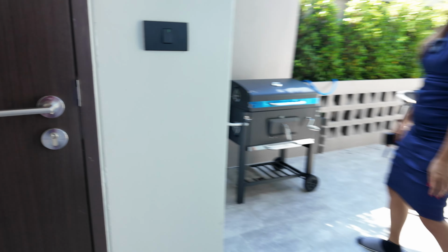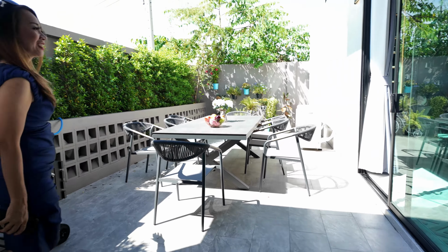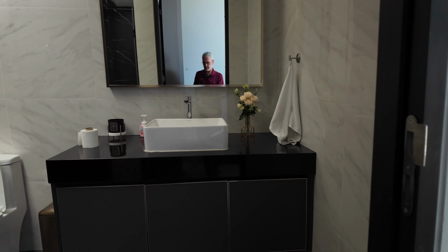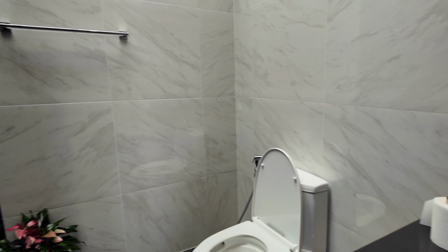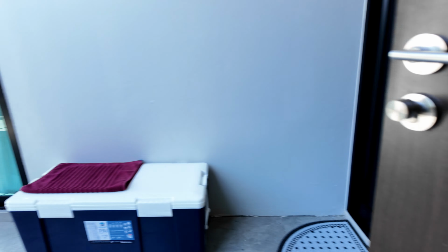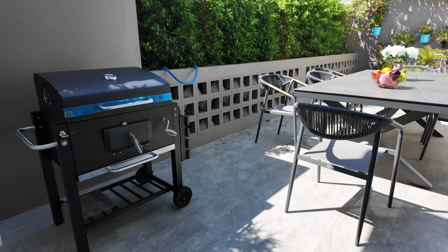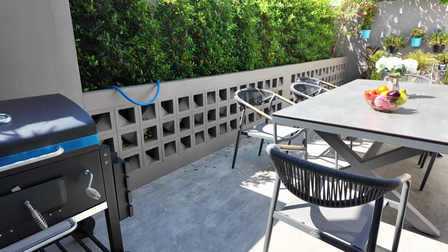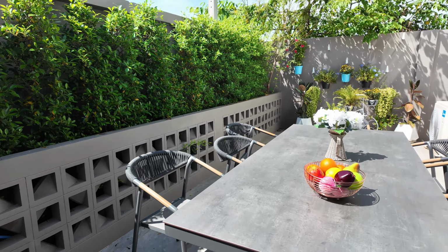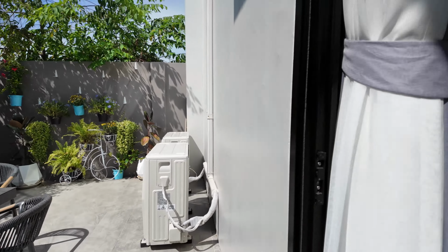All right, so if you come out from the second kitchen, you've got a bathroom out here. Full bathroom, shower. Another big table seats 8. Barbecue grill. Yes. Of course, your AC units. And they are pumping because it is cool inside.